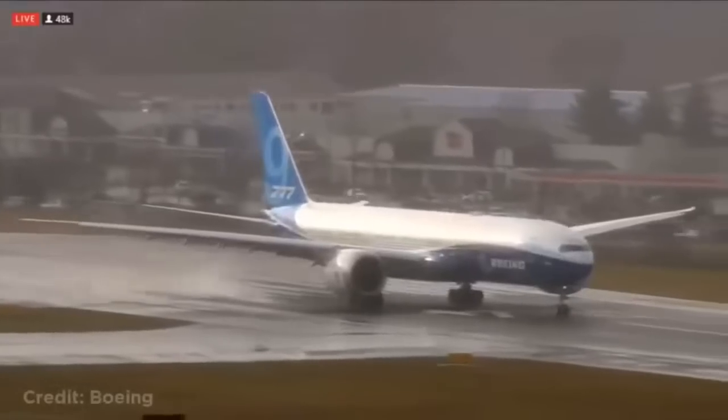The Boeing 777X had its first flight yesterday, and this is how it looked.